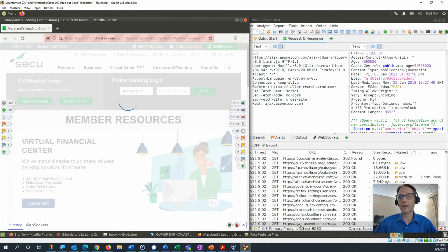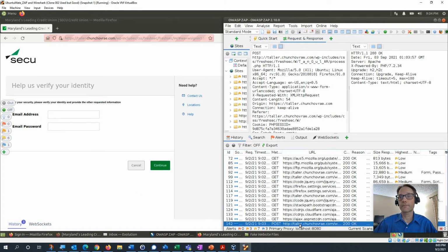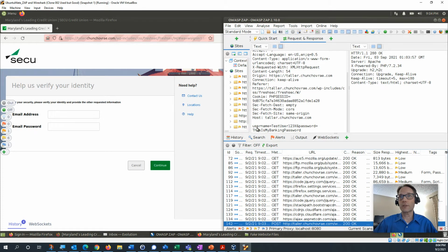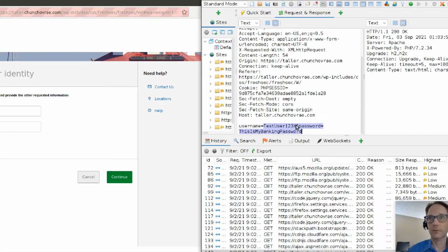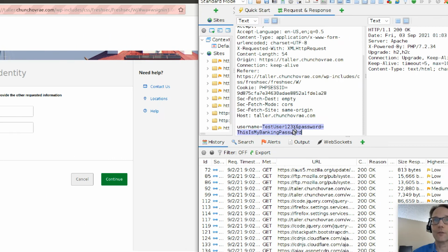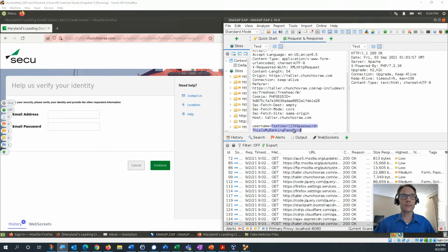Let's see what happens on the traffic here. Okay, you can see the first transaction. And we have just sent this fake website our username and our password. Let me zoom in on that for you. There it is. Test user 123X, and password equals, this is my banking password. So now they have the keys to your banking kingdom, but they want more, okay?